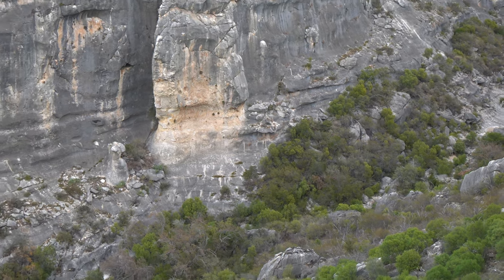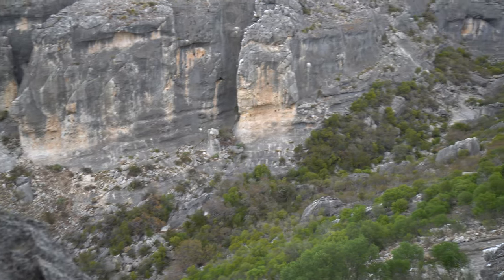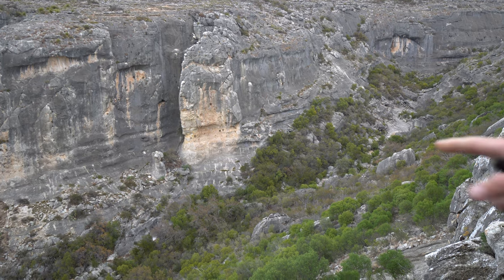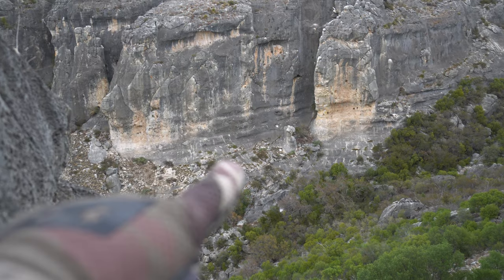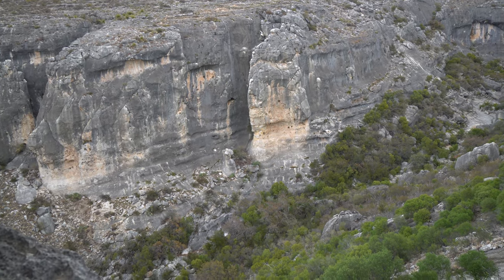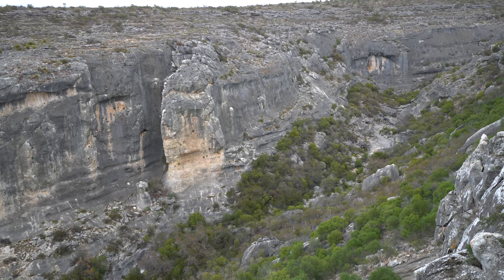Oh man, there's more. More over here. Dude, how can they scale that cliff? There's a male right there. Oh yeah. Yeah, I see him. They're all pretty young, though. Dude, that is straight insane. Up.